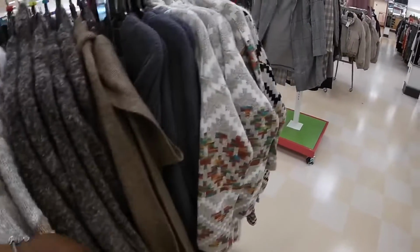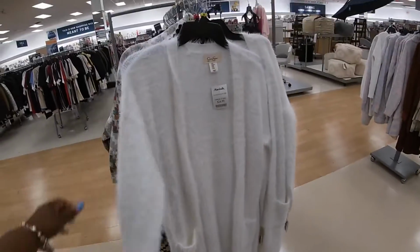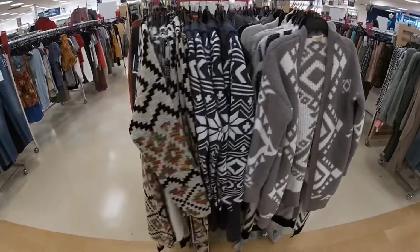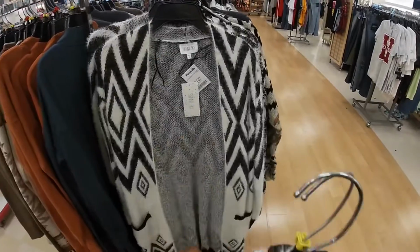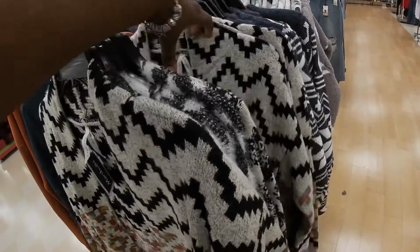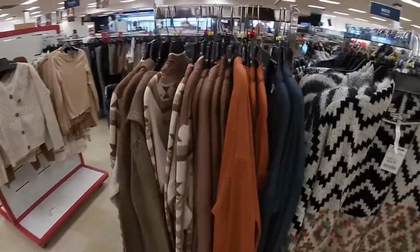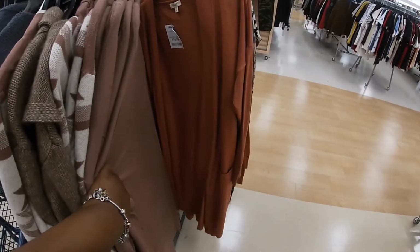$24.99. Accessorize. Oh, Jessica Simpson. This one is really nice. $25. Nice and long. $25. Sienna Sky, $25. Is that the same one? Yeah. $25. We have a little honey on it. Sienna Sky. These are 17. Has a little pocket.